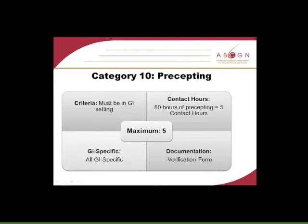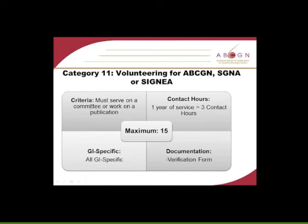5 contact hours can be earned for 80 hours of precepting. No partial credit will be awarded. Precepting must take place in a GI setting, and therefore all hours earned in this category are GI specific. A maximum of 5 contact hours can be earned in this category. If you're audited, you will need to submit a verification form.